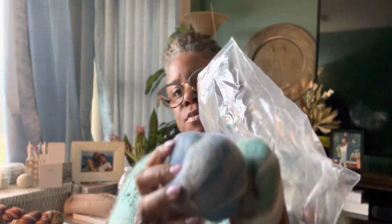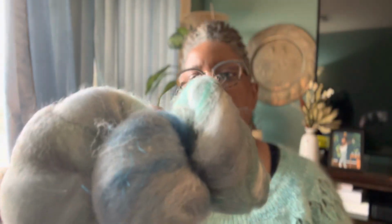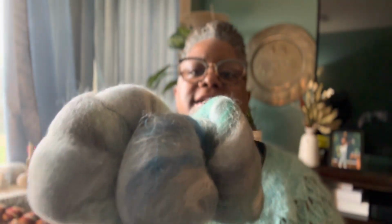So I've got 3 more of these to spin up, and then I will do a 2-ply with that. So I'm really, really looking forward to getting this one done. As you can see, having so much fun with spinning. Sorry for the crinkling, but I gotta put everything in plastic again because Cashmere would just have a field day with it if I didn't.